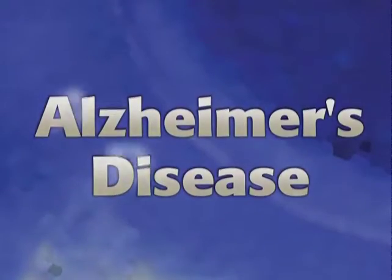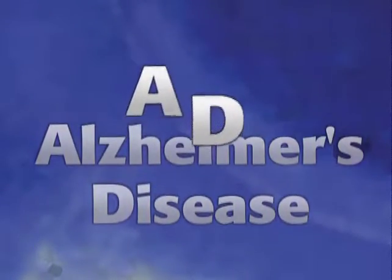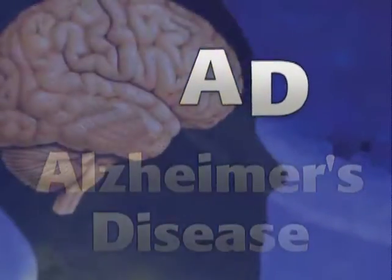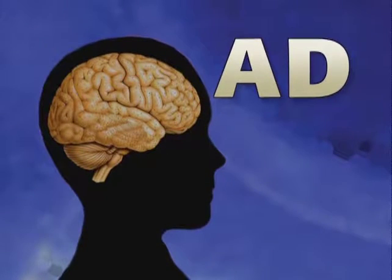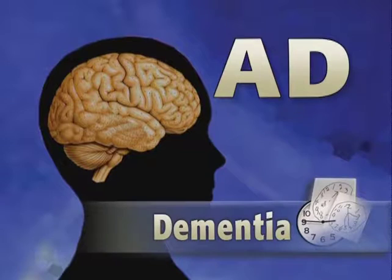If you're a caregiver for someone with Alzheimer's disease, you know it can be a real challenge. But the more you learn about this disease, the more you can help those who live with it. Alzheimer's disease, AD for short, is more than just forgetfulness. It's a disease of the brain called a dementia. By far, the most common dementia today.